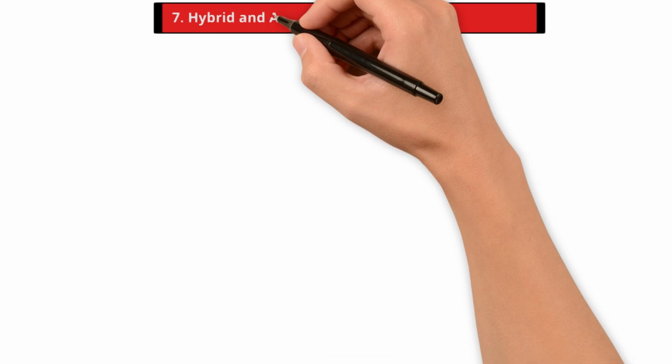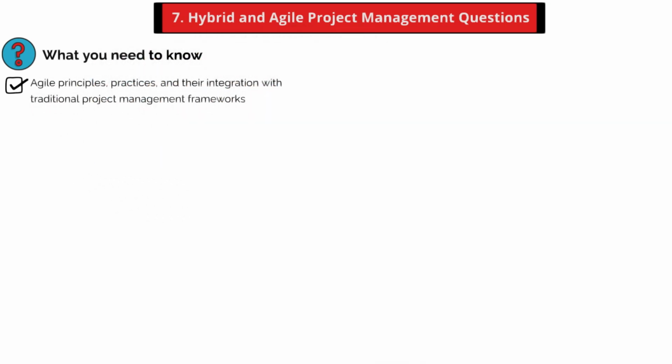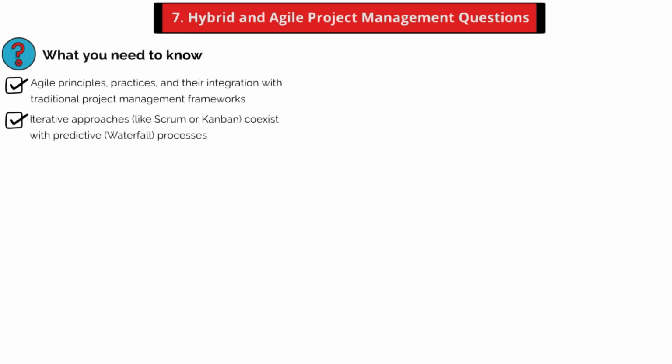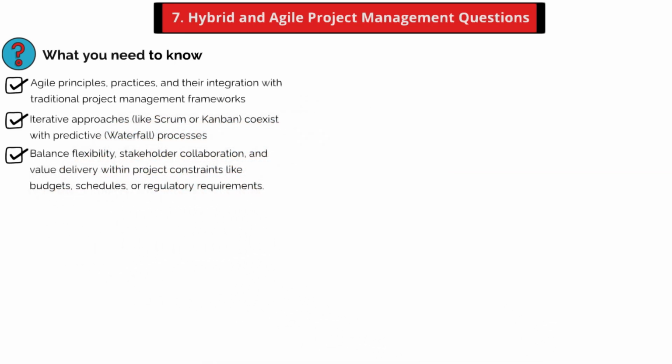Number 7. Hybrid and Agile project management questions. These questions assess your understanding of Agile principles, practices, and their integration with traditional project management frameworks. The questions often test your ability to manage dynamic environments where iterative approaches, like Scrum or Kanban, coexist with predictive, waterfall processes. You'll encounter scenarios that require balancing flexibility, stakeholder collaboration, and value delivery while adhering to project constraints like budgets, schedules, or regulatory requirements.